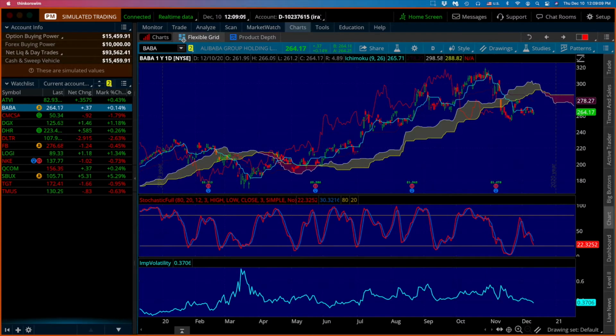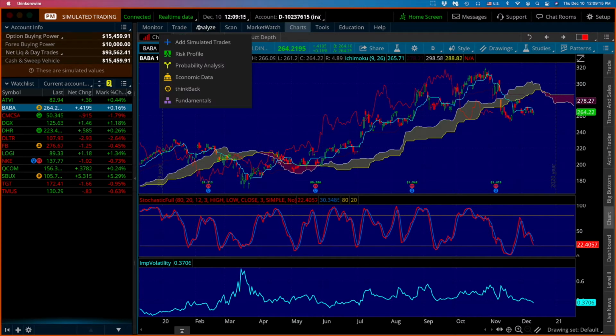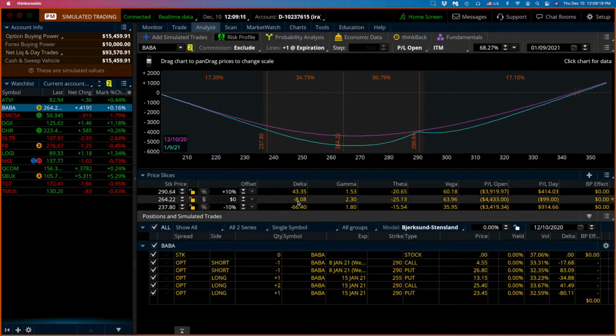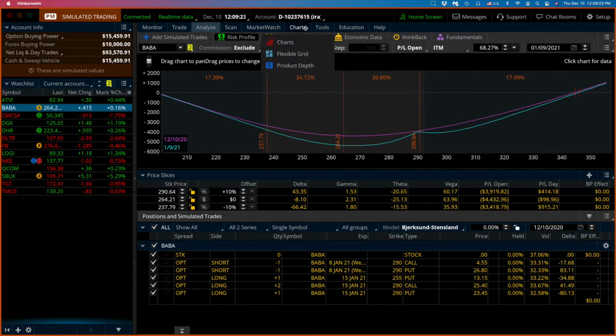Okay, that's a general analysis. I don't want to rely too much on it. It gives me an idea. Let's go to the Analyze tab. And here again delta is negative, and I think that's exactly what I want. If there is a bounce, we will be all right. But if it continues down, so much the better.